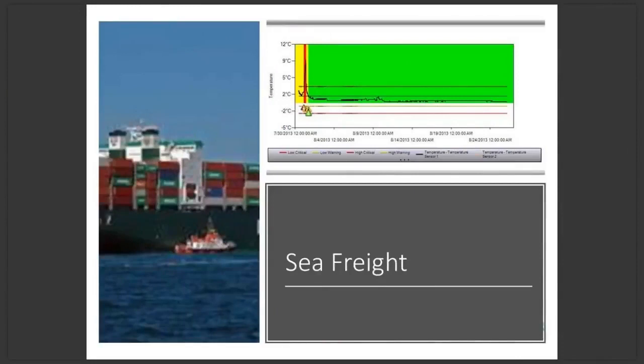And that's because each container has its own refrigeration unit, and the flowers can be kept at the correct storage temperature from the time the container is filled to the time that it's emptied.